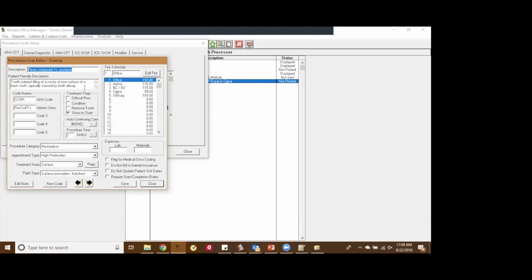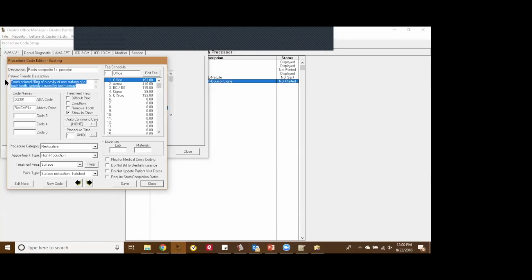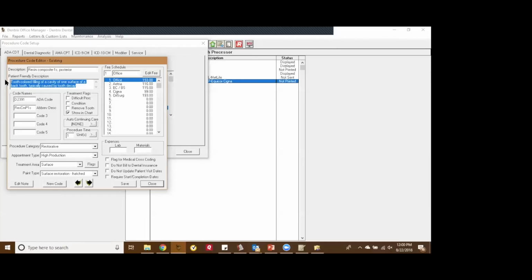And sometimes patients just don't understand what it is. This one, you get to decide what it says. Another thing that I've had offices use patient-friendly descriptions for is if you're in a demographic area that has a high Spanish-speaking community, or you have patients in your practice that speak a different language, this can be really helpful. These patient-friendly descriptions will show up on the patient's treatment plan estimates and also on their billing statements. Okay. So it goes treatment plan and billing statements.